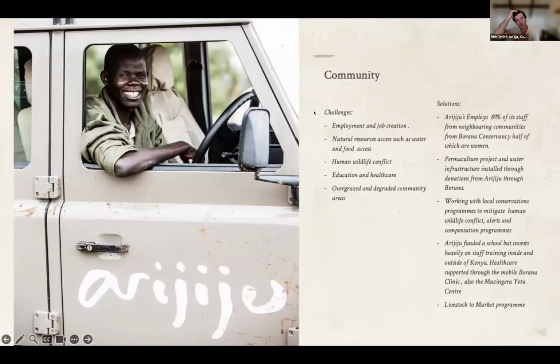Community. So what are some of our challenges with community? Obviously there's the kind of obvious ones: employment and job creation, natural resources such as lack of water and food access, human-wildlife conflict, education, healthcare, overgrazed and degraded community areas. So a few solutions that we've addressed. Arijiju employs about 89% of its staff from neighboring communities from Borana, and half of them are women.